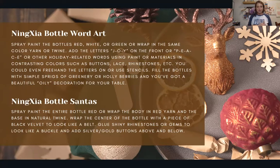There are also, I thought this was a cute idea, Ningxia bottle Santas. When you spray the entire bottle red or wrap the body in red yarn and the base in a natural twine, you can wrap the center of the bottle with a piece of black velvet to look like a belt, and then glue shiny rhinestones or gems to look like a buckle and add silver gold buttons above and below. This is taking my crafting to a whole other level. If I were to do something like that, that would take me all afternoon, I think.